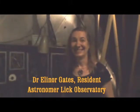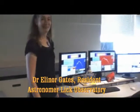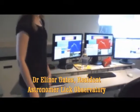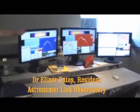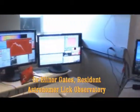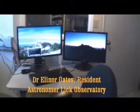Okay. Wow. And so we're here in the telescope control room, and on this computer right here with these three big screens is some of the data that the observer was taking last night at the telescope with the spectrometer. And you can see all these graphs and everything that helped them look at what they've got. Wow.